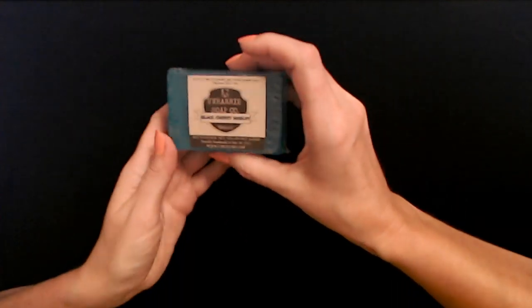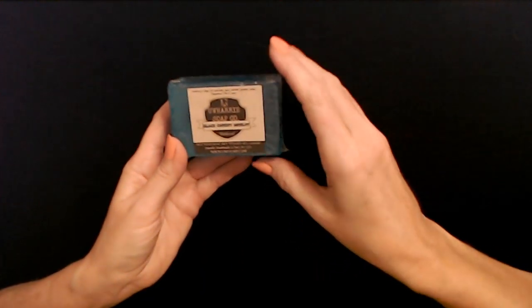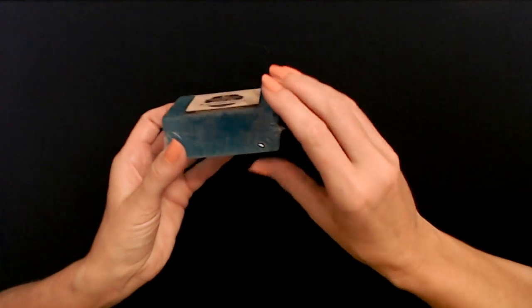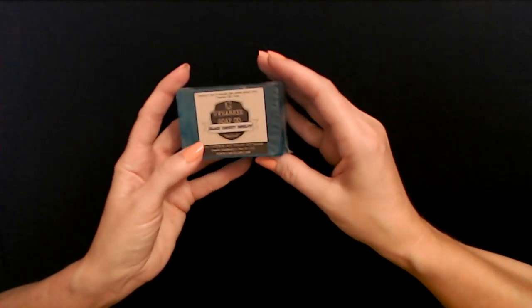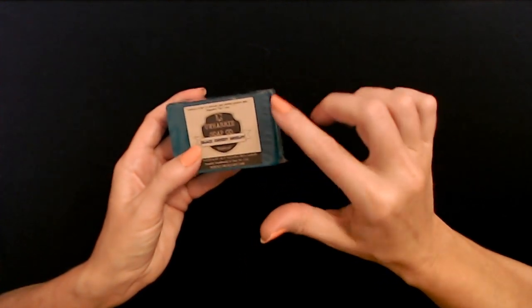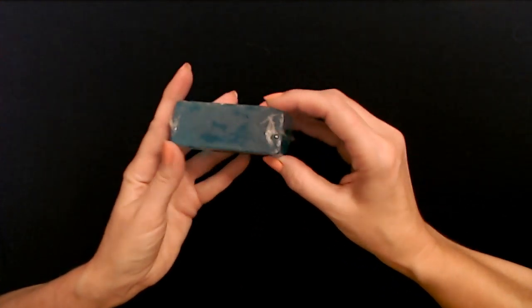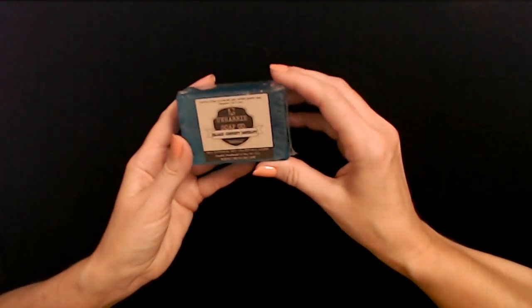And now we're going to get into the soaps. I have a lot of soap. People have asked if I'm going to do a soap cutting video. I am, but I'm not going to use these bars of soap for that. I have actually purchased some other soap to do the soap cutting video with. These I'm not going to use in that capacity.